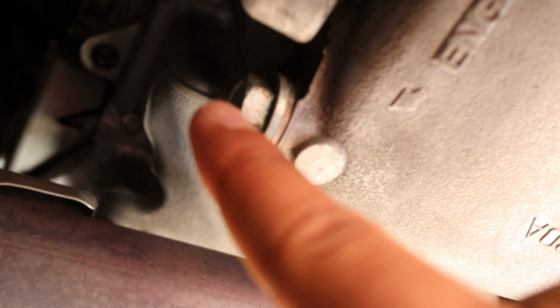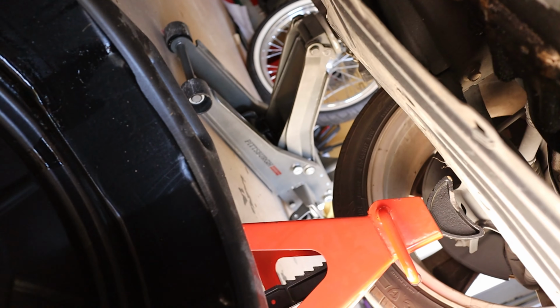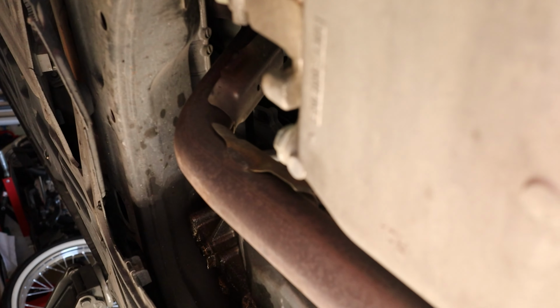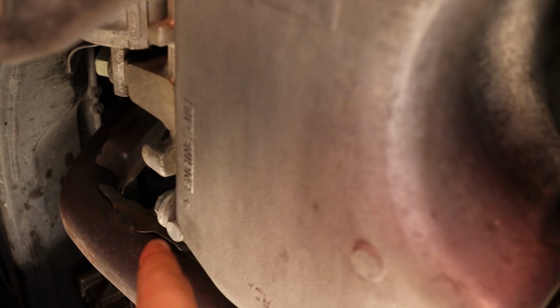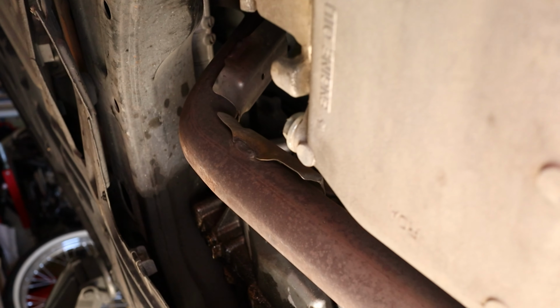So go ahead and take this plug off. Make sure you have your drain pan ready, because it's going to be coming down fast, and you might want to consider if you've been driving it or not. It might be hot oil, so be careful with that too. So I'm going to go ahead and drain mine.